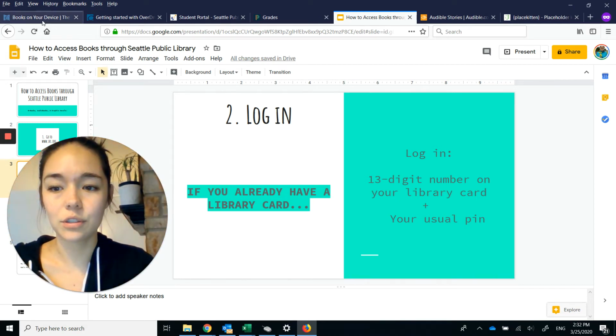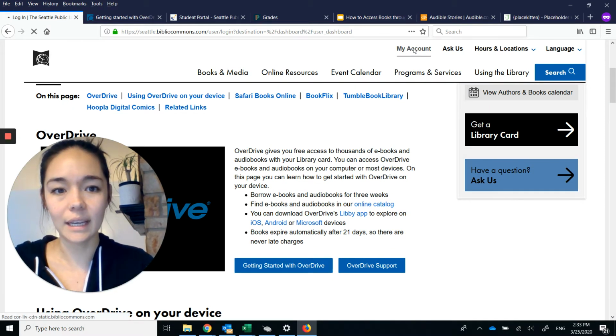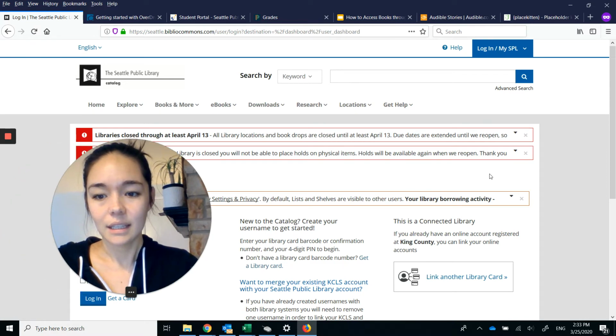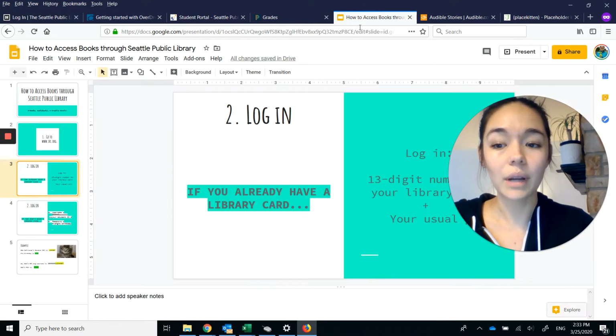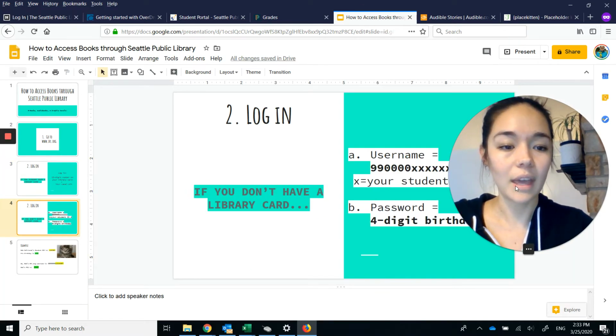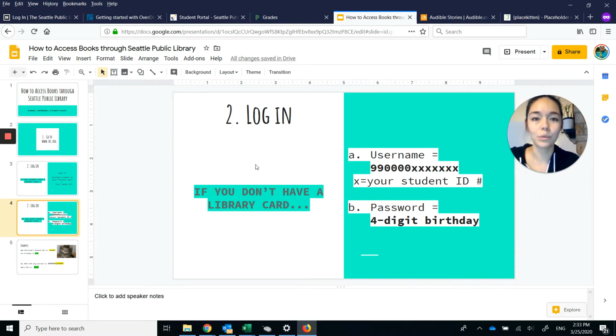So when I'm going to check something out or log in, I'm going to go ahead and type in my barcode right here and my PIN right over here. But what if I don't have a library card? Then what do I do? Well, lucky you, Seattle Public Schools has given you a library card number.